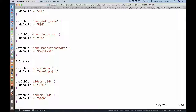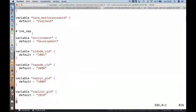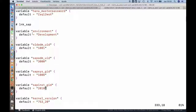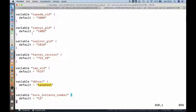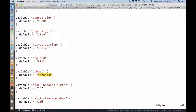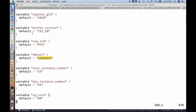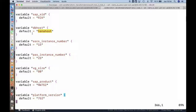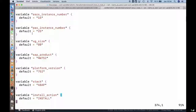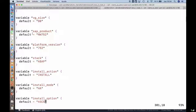We have then the settings for our SAP systems. So we have the IDs of our operating system users, group IDs, SAP kernel version we want to install, SAP SID we want to install, in this case it is RIK. We specify the database host, the instance numbers for the central services system and the primary application server, volume group size, which product we are installing, in this case NetWeaver 752, platform version, which stack, in this case it is ABAP.